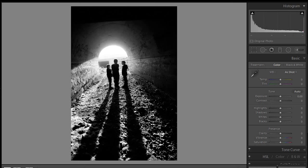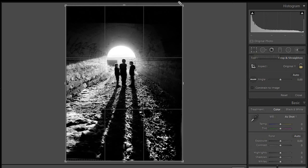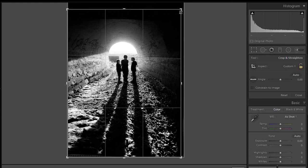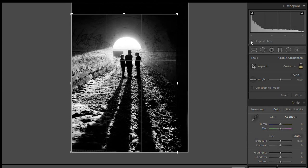I did a little toying around with Photoshop by stretching out this left side of the frame, and what that does is move the boys more towards the center, and then I also leveled the horizon a little bit, so that gives us a little bit more angle on the shadows. And we could even look at cropping this just a little bit, maybe down from the top and over from the right, so that we now move the subject over to the right side of the frame.